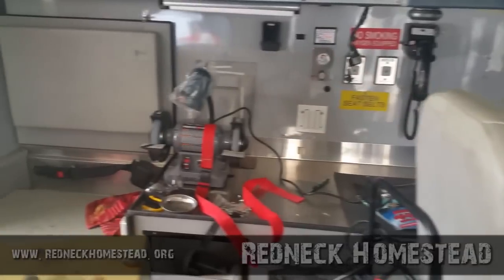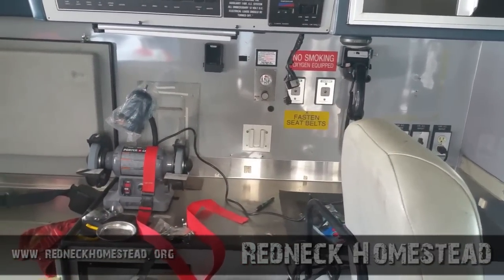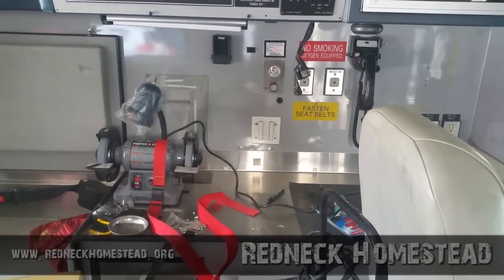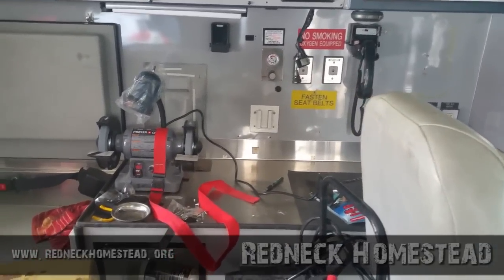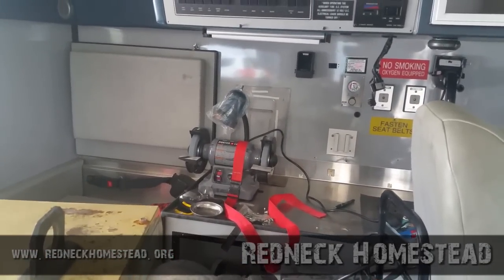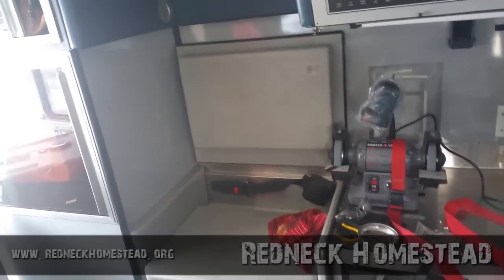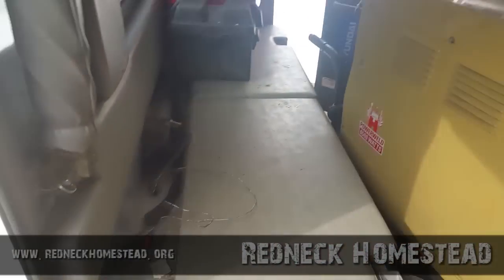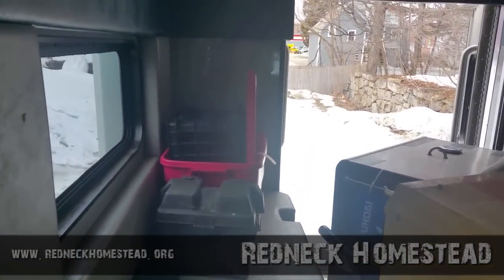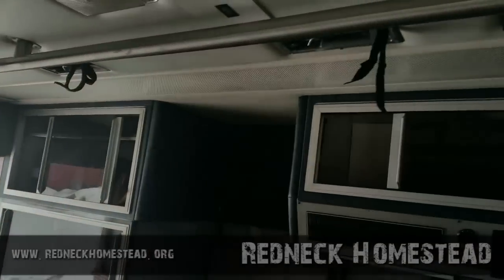This little bench here, I'm sure they used it for preparing different types of medical whatevers, bandages, or I don't know what they do, but it's a bench that I've converted to a little workbench. We've strapped in a grinder, and that works out well. There's another seat over here, and there's a long bench here that has storage underneath one of them. The other one is the wheel well, so there's really no access, but there's storage everywhere.